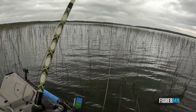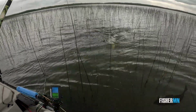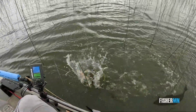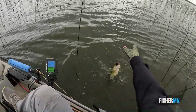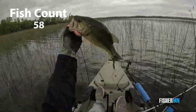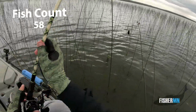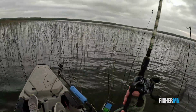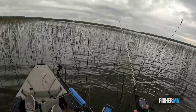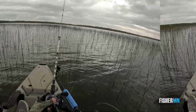Oh, it's still on there. Well, pretty nice one. This fish isn't going to help us. There we go. Close to a 3-pounder. Plunking it back in. We are making a late frog rally before our late morning session is done.